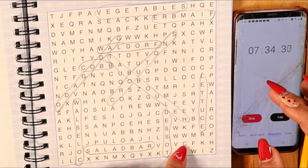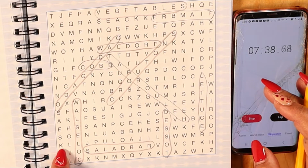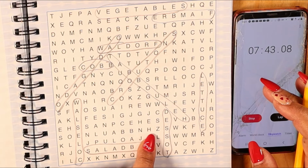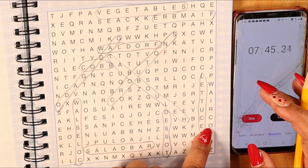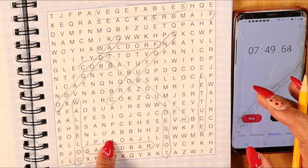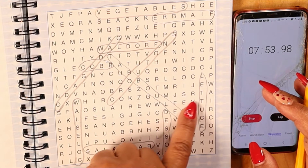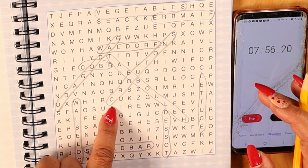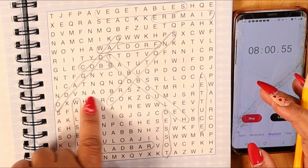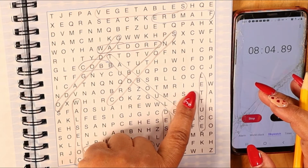I already know. Because it's C-A-E, C-A-E. Noise and spinach. I need to use my finger because I'm blocking your letters. C-A-E. Somebody's already seen it.